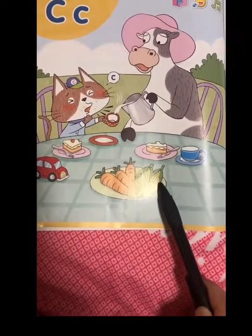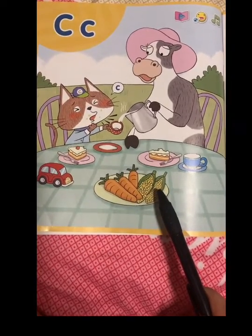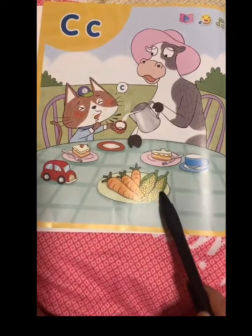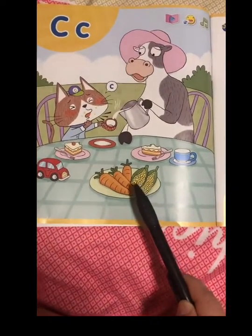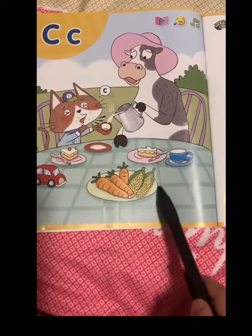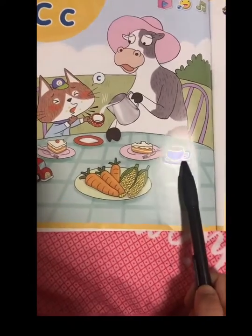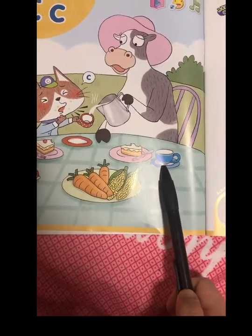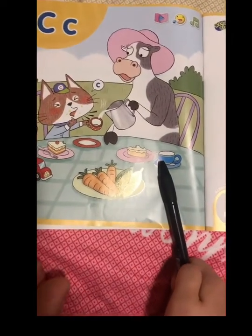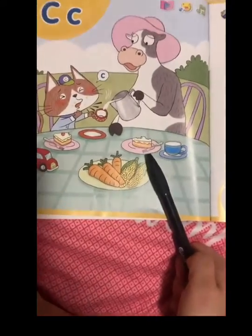What's this? This is corn. Great. Let's find another one. What's this? This is a cup. Well done. Very good. Let's find another one.